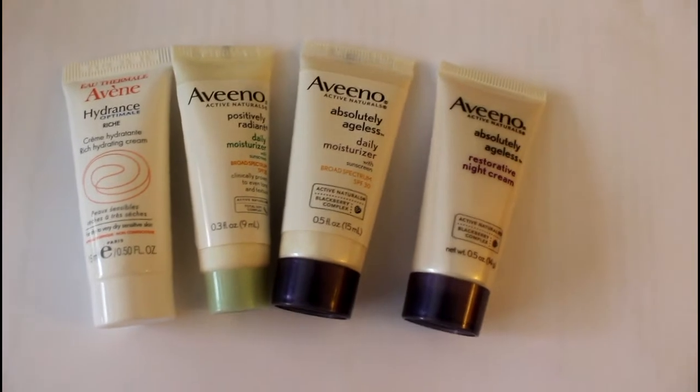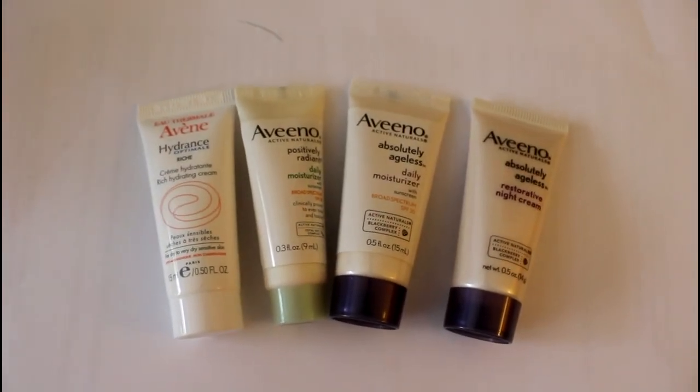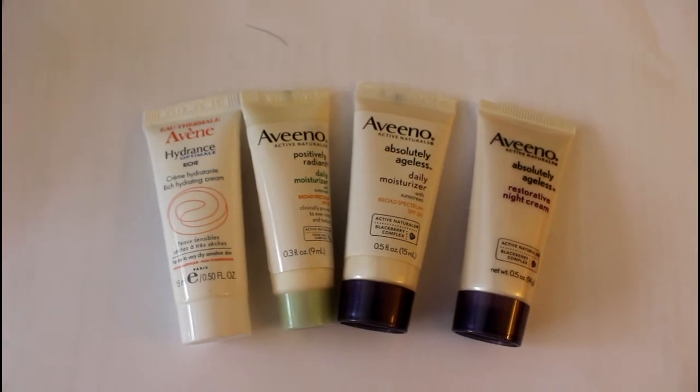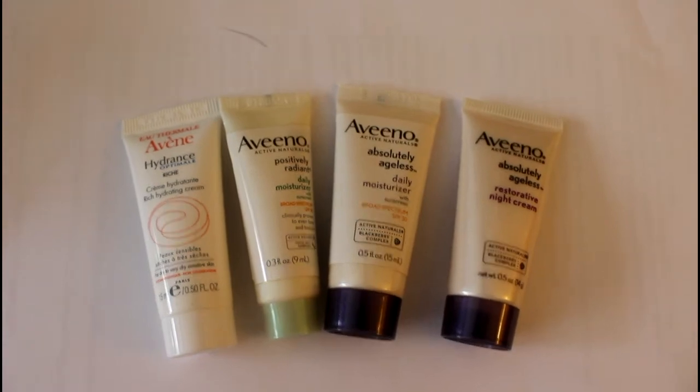I really have enjoyed the Aveeno creams in the past. They are super nice. The only problem is they're not cruelty free. But I'll just enjoy the heck out of these samples while I have them.